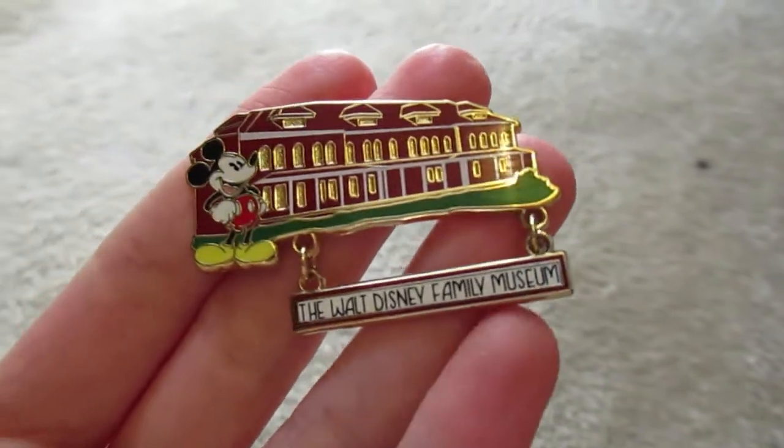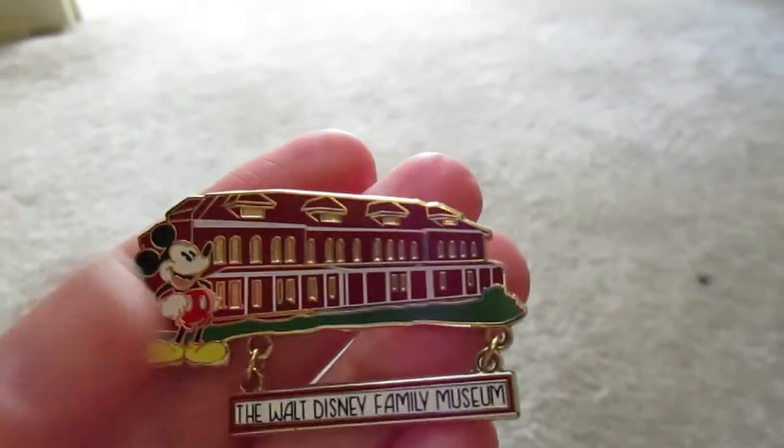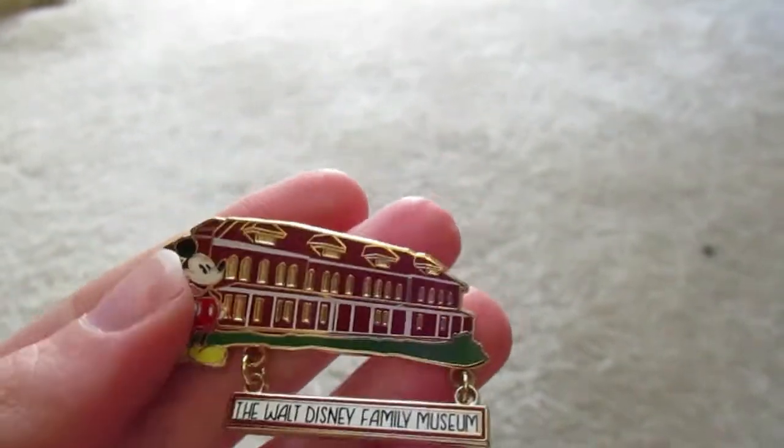Pin number 3 is talking about Memorial Day and your favorite Memorial Day tradition. So I have chosen, and I'm going to drop it on myself, this Walt Disney Family Museum pin. So for background, why this one is for my Memorial Day, there is a skating meet.